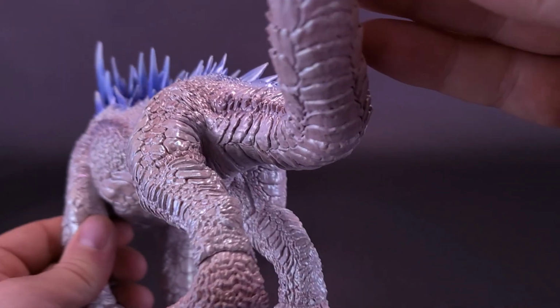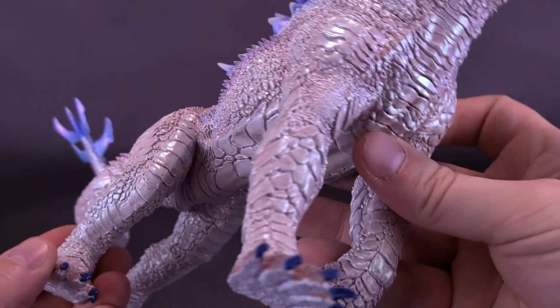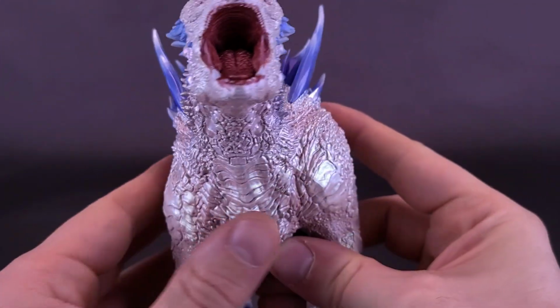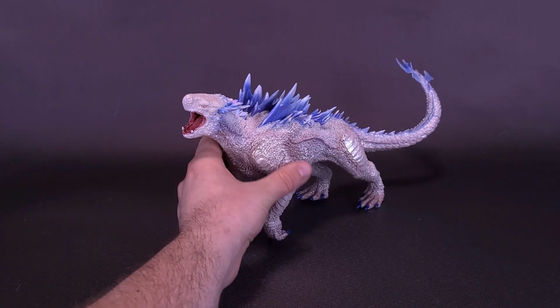All in all, though, as I spin this around, hopefully a video like this is able to show you guys just how much of a job they've done to sculpt Shimo. Even though, again, she doesn't have any posability. I don't really feel like she needs to have the posability.